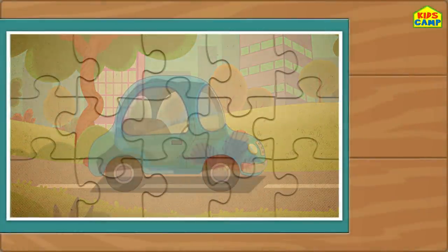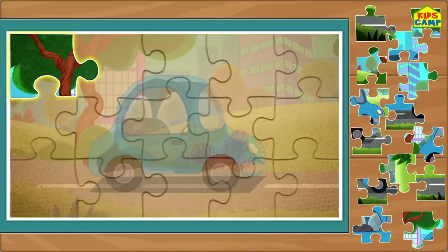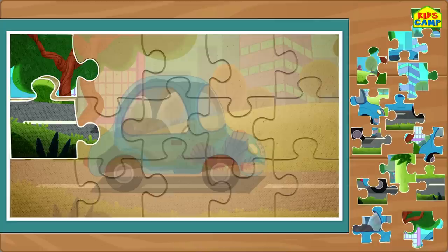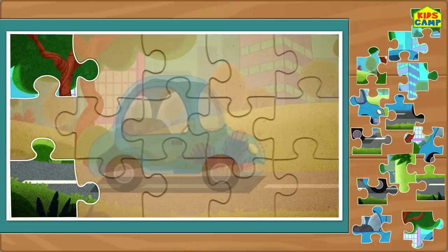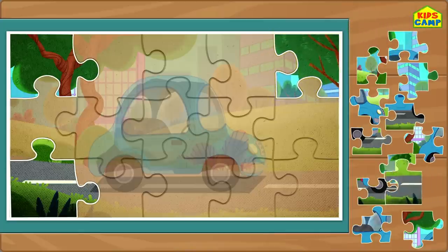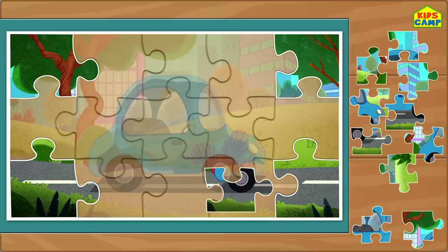Let's put all the pieces together. Let's start with the corners. That's right! It goes right there. That's right! Perfect! We got all the four corners.